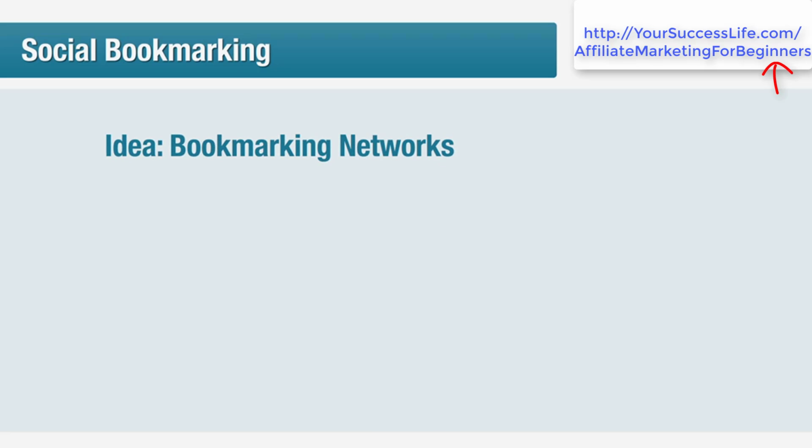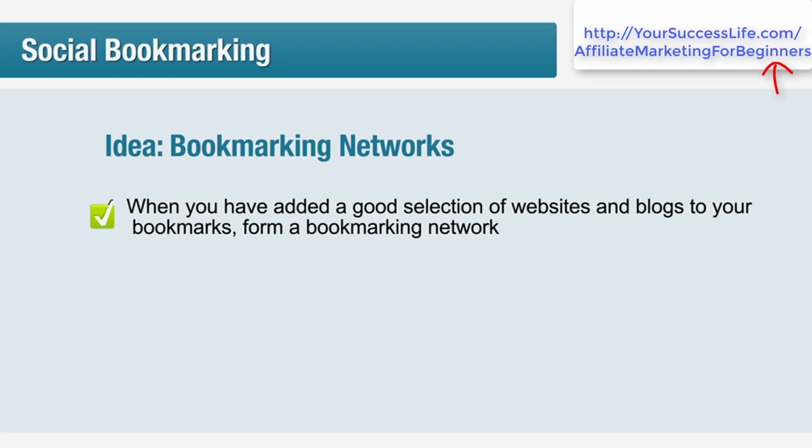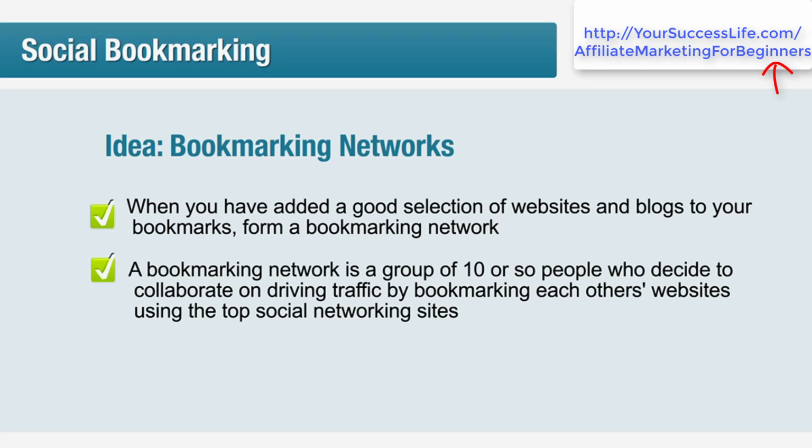Bookmarking networks. When you have added a good selection of websites and blogs to your bookmarks, you might want to consider forming a bookmarking network, perhaps via the contacts you've made from social networking. A bookmarking network is a group of 10 or so people who decide to collaborate on driving traffic to each other's websites using the top social networking sites. This will increase the chances of other people finding your sites and adding your sites to their own lists. Pretty soon you'll have lots of people checking out your site, joining your mailing list, and even buying products through your affiliate links.